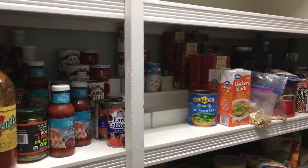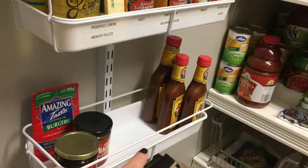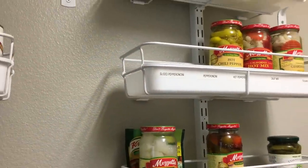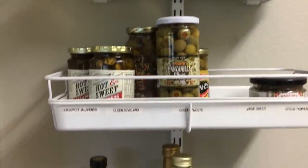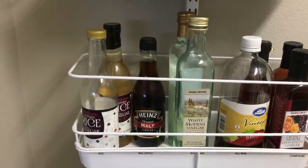organizing. So that's what I'm going to do is take inventory of what I have, find areas where I need to replenish. I have pretty much things labeled and I know what my par level is. So I just have to go through and make a list and get busy and restock. All right, that's what we're doing. That's our new project.